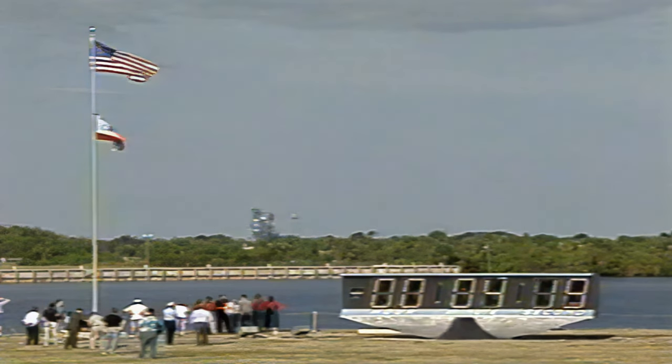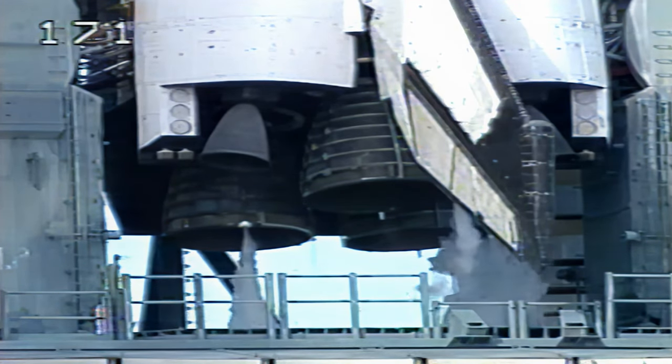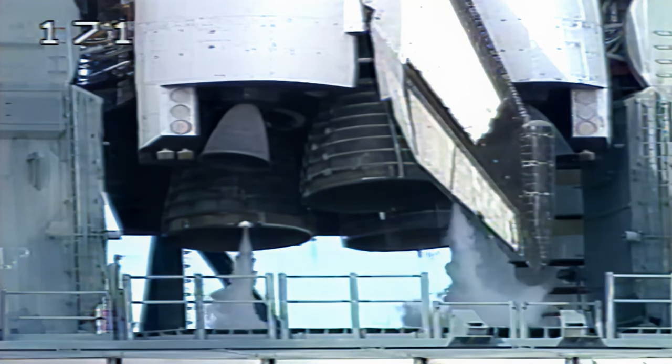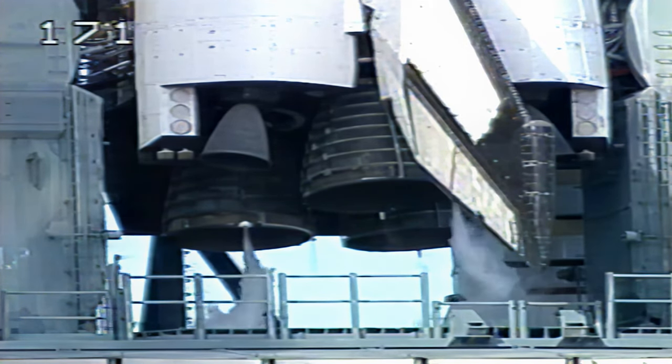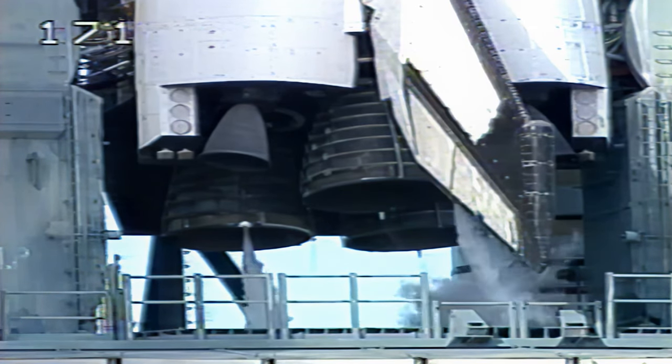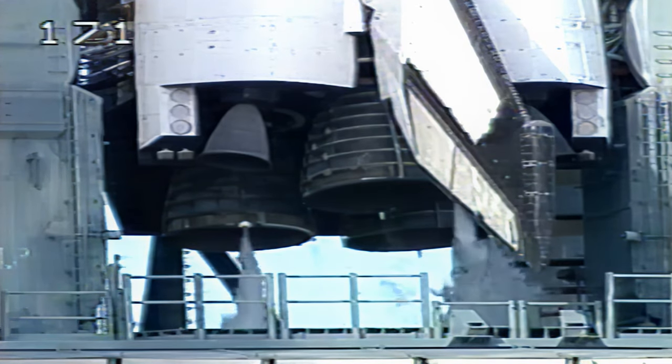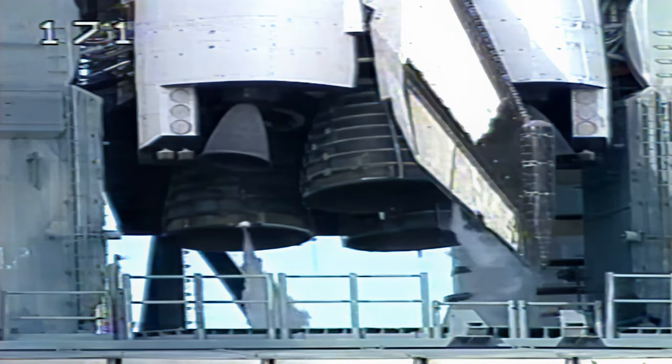Firing chain and the SRB and external tank range safety systems are being armed now. OTC, PLT, 3 APU starts. OTC copy, step 1051. Pilot Ken Rominger reporting the APUs look good.